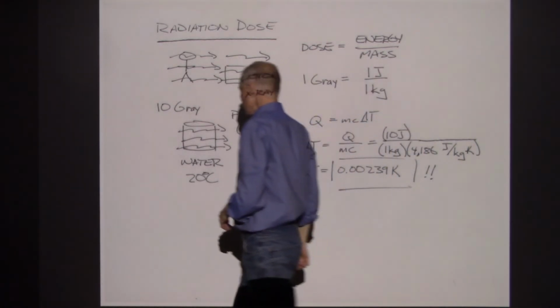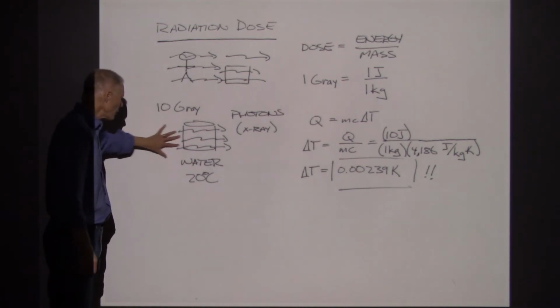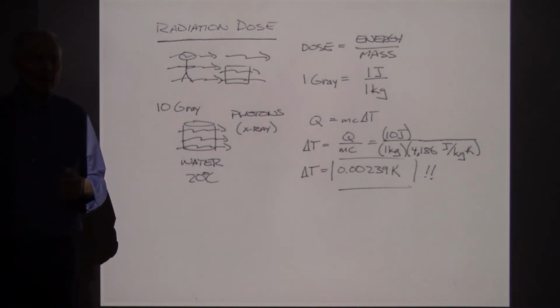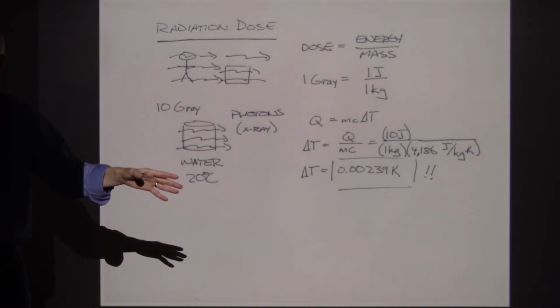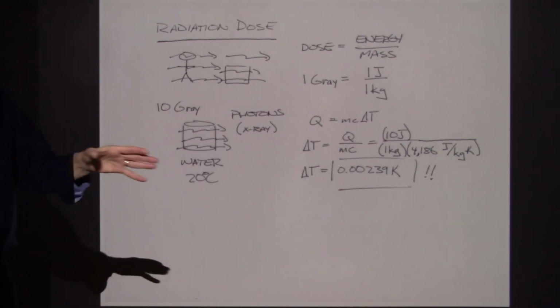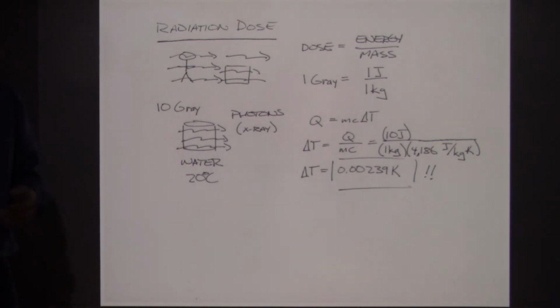Now let's do this. Let's take a sample of water and let's expose it to some X-rays. So let's say that you're working in a medical lab and the coffee machine is broken, it won't heat the water, and you go, well, there's an X-ray machine down the hall. I could just take my mug down there and put it in the X-ray and turn on the X-rays, and I could heat up my water that way. Is that a good idea?